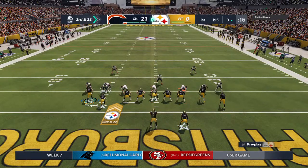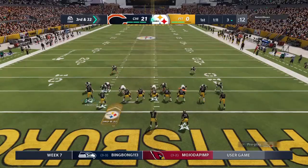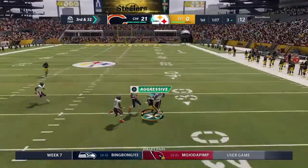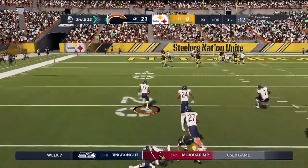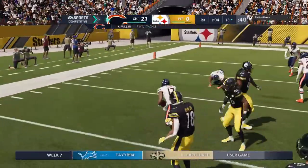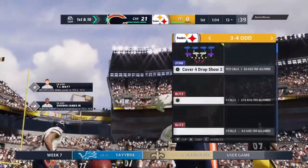After the sack, they'll come up now 3rd and long. Yeah, I wouldn't be surprised to see them run the ball here just to try and get some space. Throwing on 3rd and long. Eason. And his pass is intercepted for the 4th time today. Picked off by Kyle Fuller. And he's going to get this on down to the 13-yard line.